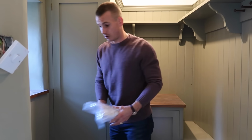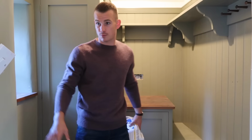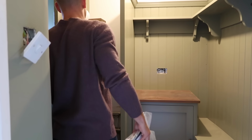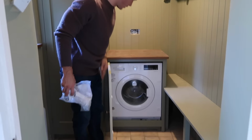And the dog leads. The idea is I'll have a Dyson vacuum hanging here on this wall. And then in here is where the boiler is, which needs tidying up, so that hides that away. What a fantastic use of space. This room was totally useless before, wasn't it?